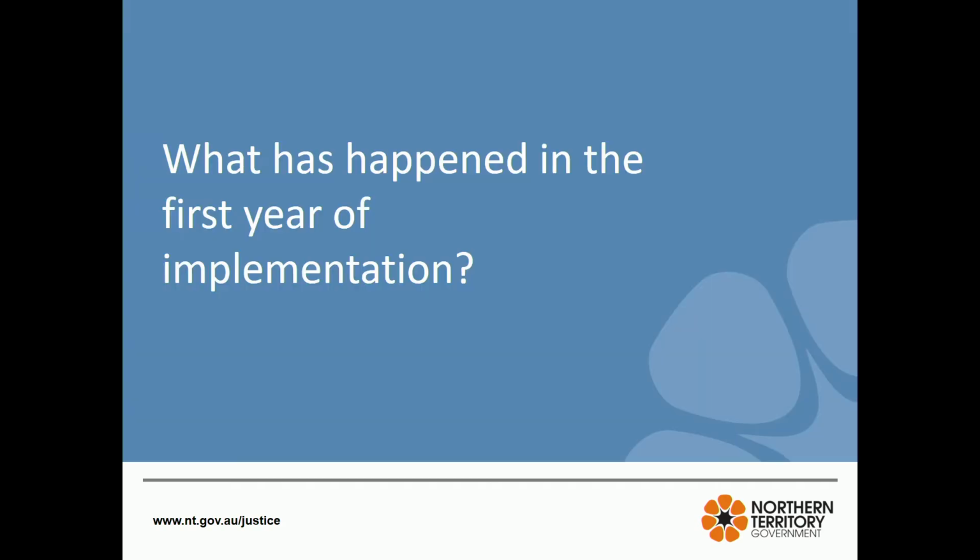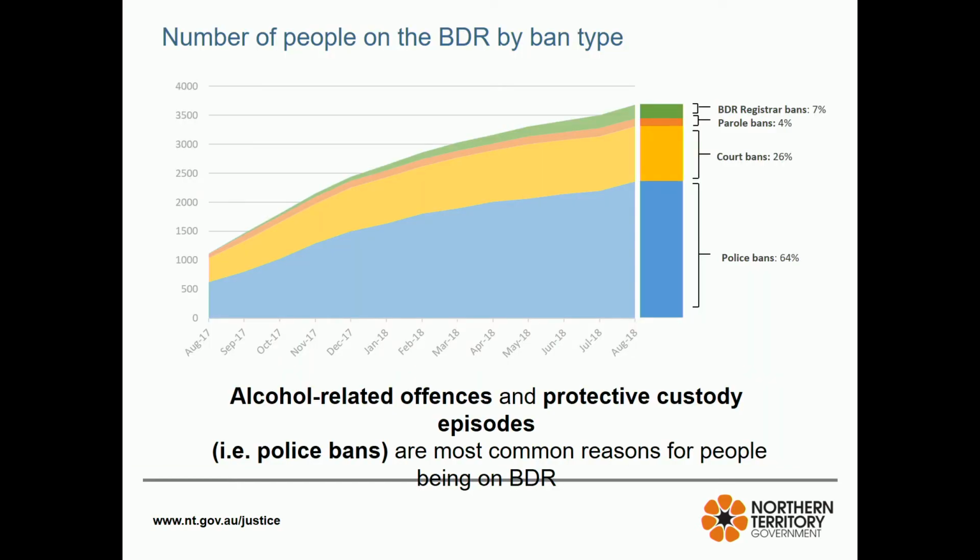Okay, so in terms of the first year of implementation, this graph here shows the number of people on the BDR at the end of each month from that September 2017 to August 2018 period. And the coloured bars depict the type of ban that each person was on at the end of each month. So at the end of August, we had about 3,682 people on the BDR, I think. And this number's been gradually increasing since the initiative was rolled out as more people hit the required trigger events and become a banned drinker. And what we also know is that police bans are the most common reason for people going onto the BDR, with alcohol-related offences and protective custody episodes the most common reasons.